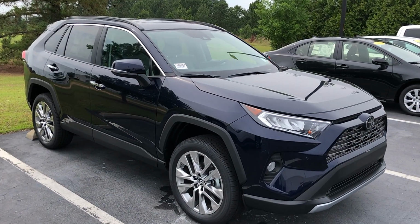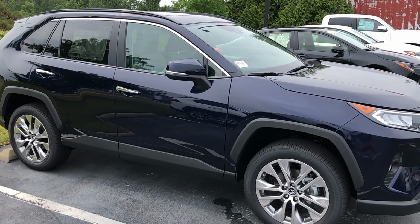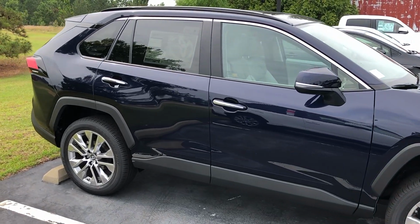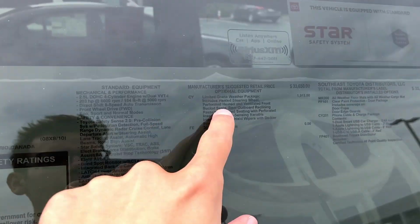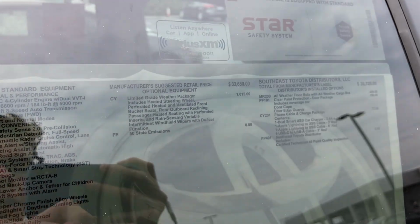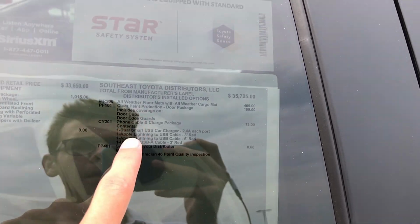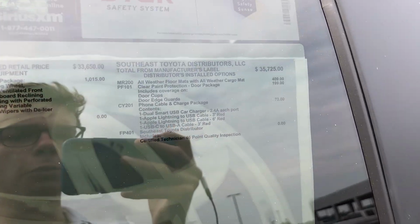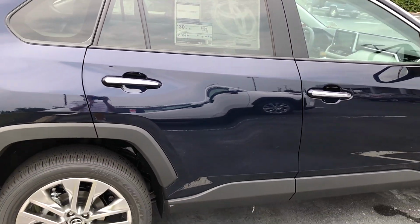And here in front of me, let's take a look at this 2019 Toyota RAV4 Limited in blueprint exterior with the gray Softex interior. Now, as far as our options go, we do have the limited grade weather package, which includes cooled seats. We also do have the windshield wiper de-icer, heated outboard rear seats that do recline, as well as rain sensing wipers. All weather mats, clear protection door package, and phone charger for a total of $36,406. Gas mileage 26 city, 35 highway.